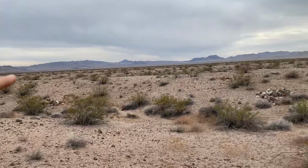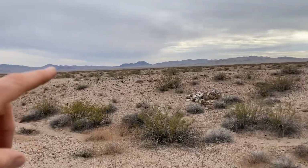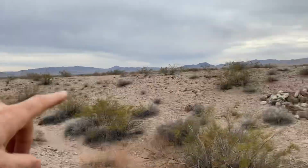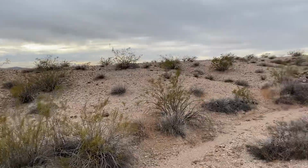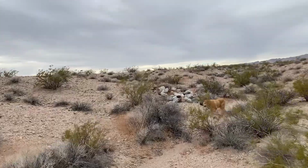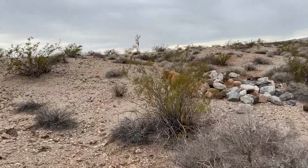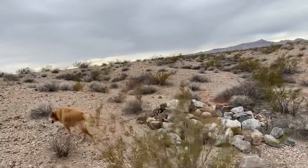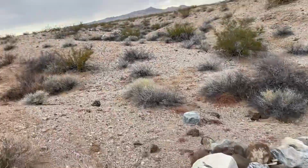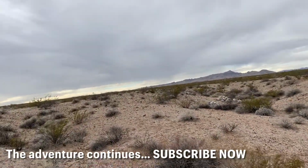Here's some rock piles. I think this is kind of where there were some big holes, and they've been filled in with these rocks. They go all through here. They kind of look like graves too, so who knows? They're definitely out of place rock piles.